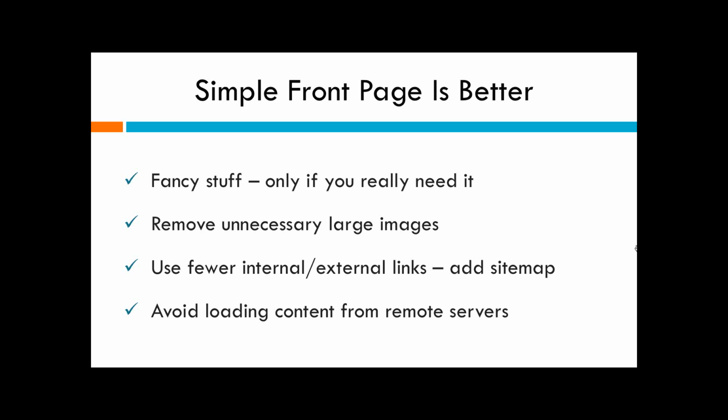To speed up your site, you can also check your front page and reduce the number of internal and external links. If you really need to show your clients many links to resources on your site, you can create a sitemap and then provide one link to the sitemap.